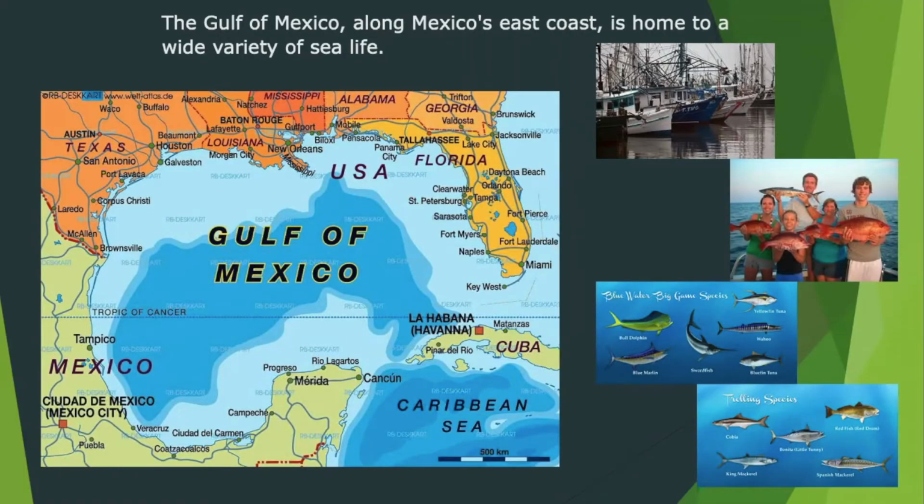Now let's take a look at the Gulf of Mexico. It is a geographic area and a body of water that forms the so-called third coast of the contiguous United States. The Gulf of Mexico is surrounded on the United States side by coastlines of western and northern Florida, Alabama, Mississippi, Louisiana, and Texas. In Mexico, the Gulf is bordered by the states of Tamaulipas, Veracruz, Tabasco, Campeche, and Yucatan. The western end of the island of Cuba forms a partial barrier to the eastern Gulf of Mexico, where it joins the Caribbean Sea.